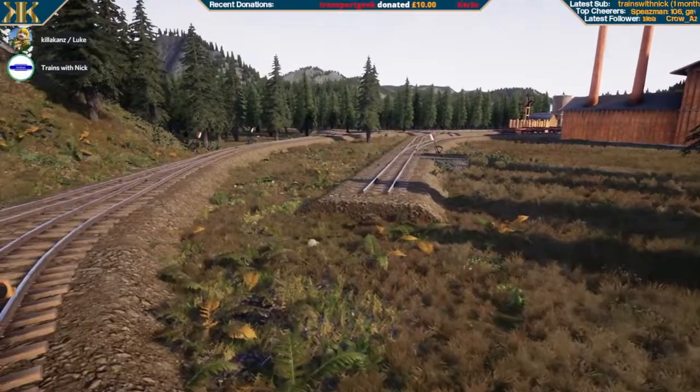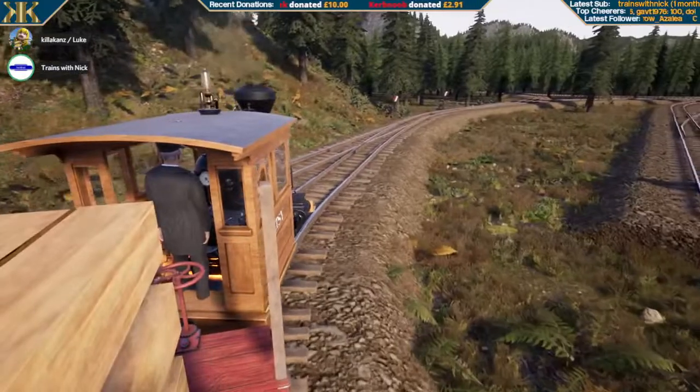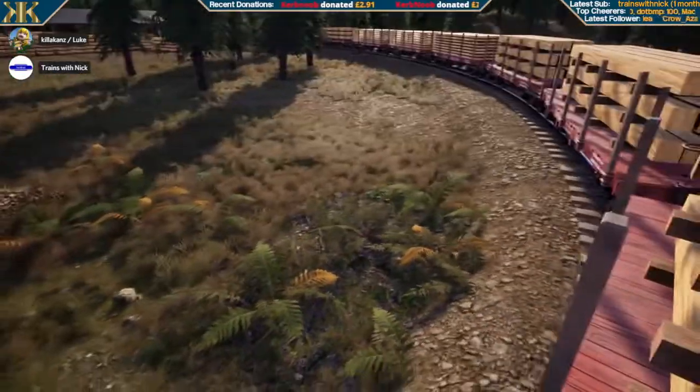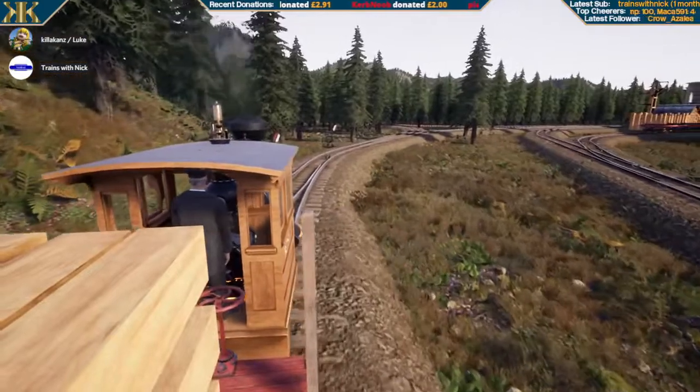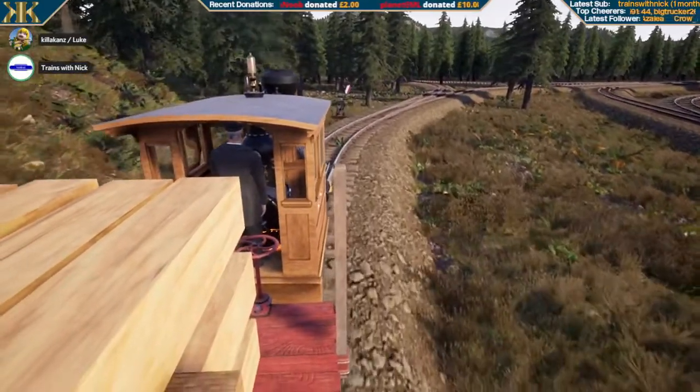Actually maintained quite good boiler pressure on there. Only dropped to 104 now. It's still creeping down a bit whilst we get the fire up to temp.